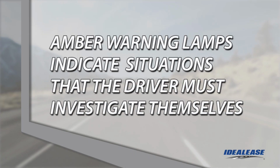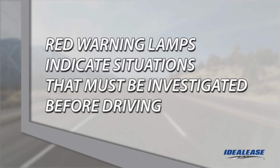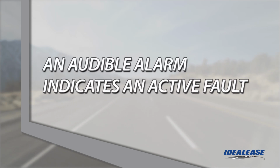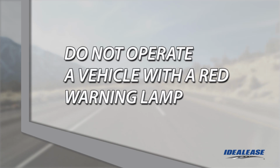Amber warning lamps indicate situations that should be reviewed by the driver. Red warning lamps indicate situations that must be inspected before operating the vehicle. You will also notice that an audible alarm is activated when any warning lamp is lit. This alerts you that an active fault exists. Do not operate the vehicle with a red warning lamp. Immediately shut off the unit and call your Idealease location.